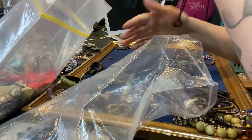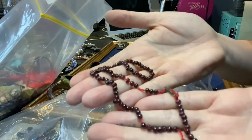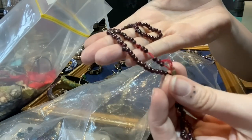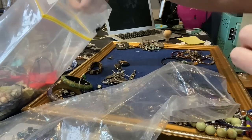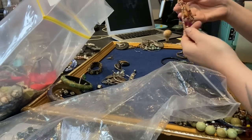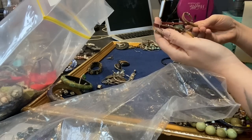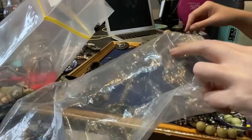Those are some nice beads. They're probably garnets, them. But that's very messed up. That's a shame. And some of them are chipped, so I'll put them in craft because someone might be able to have fun with them. That's a weird one. It's Topshop. Got some cool bits in it.